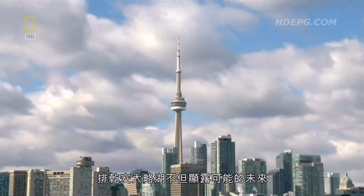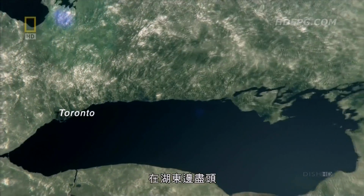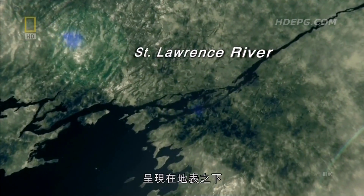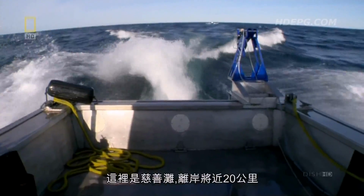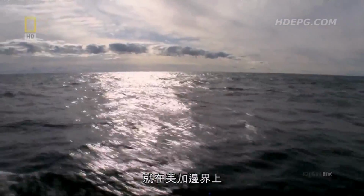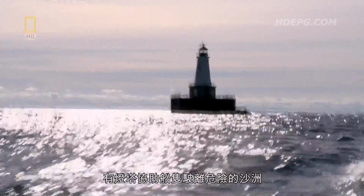Draining Lake Ontario doesn't only reveal a possible future, it also gives a glimpse of a turbulent past. At the eastern end of the lake, near its exit into the St. Lawrence River, a mysterious and strange feature lies just below the surface. This is Charity Shoal, nearly 20 kilometers offshore, right on the US-Canadian border. It is a shallow ridge with a lighthouse to help steer ships away from its dangerous shoals.